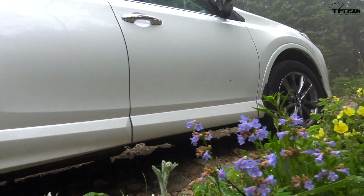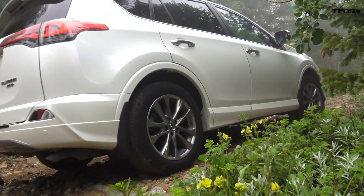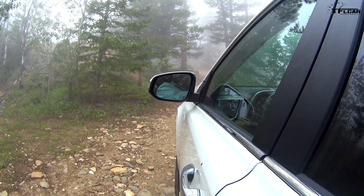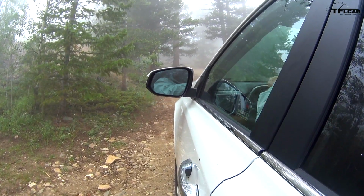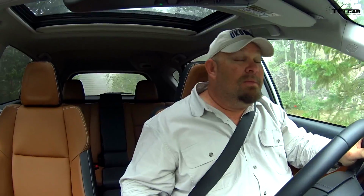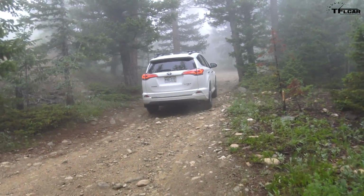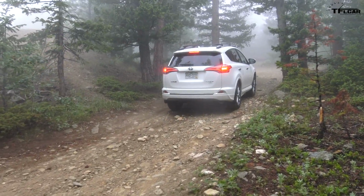Now, I've had a really good history with the RAV4. I like this car. I like every version of the RAV4 for one reason or another. One of the big issues is the lack of power. This thing just doesn't have a lot of it, and we're at almost 9,000 feet. The ride height is 6.1 inches. That's not a lot, but it should be just enough to get around these obstacles. All right, so first obstacle done without much of a problem. I took it nice and easy.